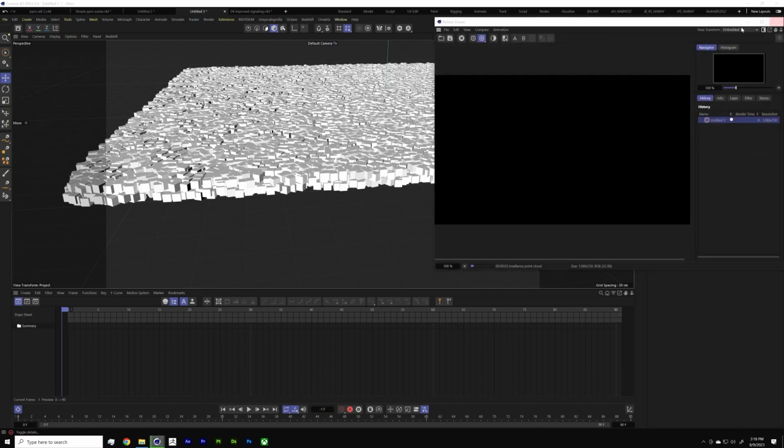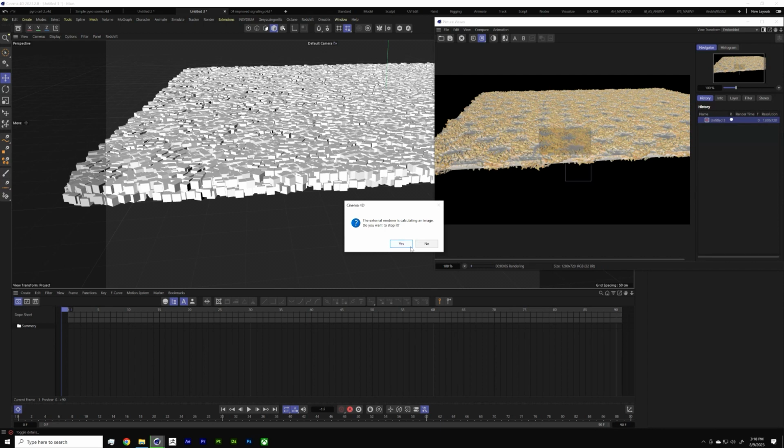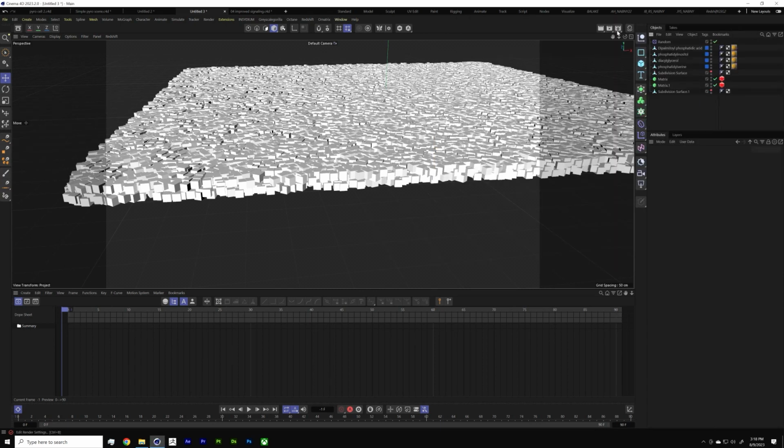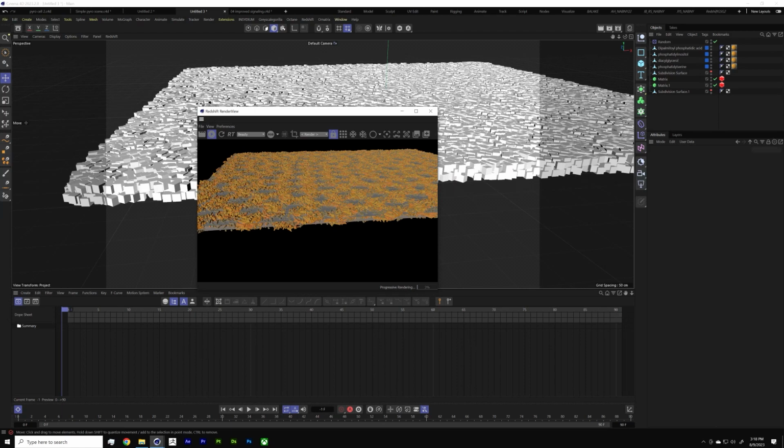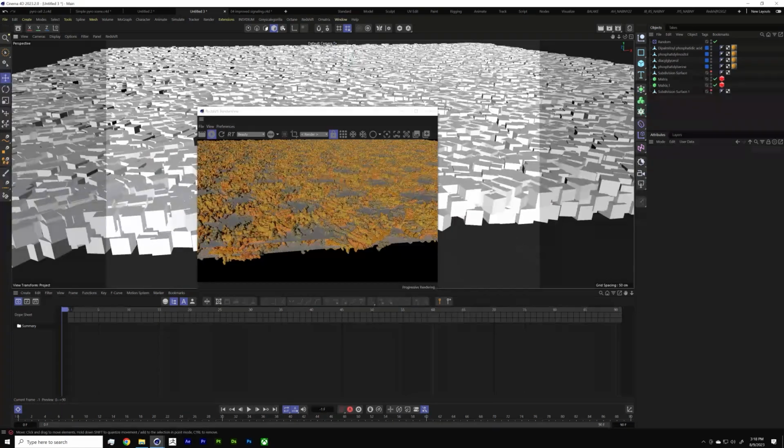Oh, that's the wrong one. Sorry. Yes, I want to stop it, but actually that's kind of doing what I wanted. Where is the IPR in the new one? Let me go to my Redshift menu, render view. Is that it? Yeah, why not? There we go. You see that I can still see my subdivision surface, so I need to make that hidden.